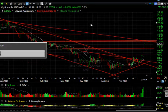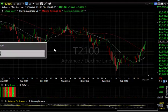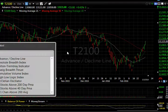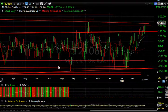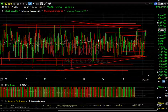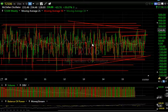The McClellan oscillator closed at 200. There it is. 234. Would you believe that, folks? Amazing number. So what we're seeing is a move up to really overhead resistance, or should I say overbought resistance, up in this area. But we have seen readings up at 300, 340, 350, even the one spike up here that got up to 376. I would not discount the fact that we could see as much as another 50 to 100 points in the next day or two.